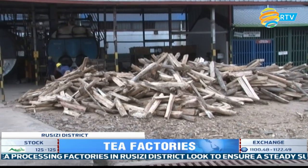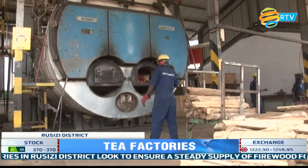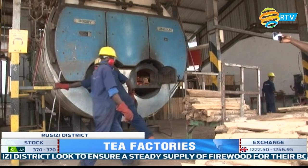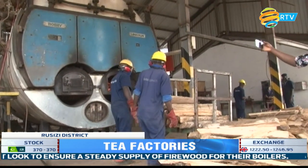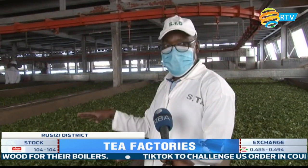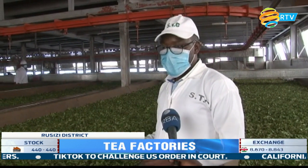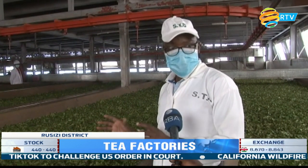The firewood is used to power giant boilers that produce steam to dry the tea leaves after they are picked. Steam that averages a temperature of 150 degrees Celsius, and the preferred type of wood comes from eucalyptus trees. When the tea leaves are picked, they contain a lot of water, and what we do here is evaporate it so that we are left with at most 66% of what they came with.